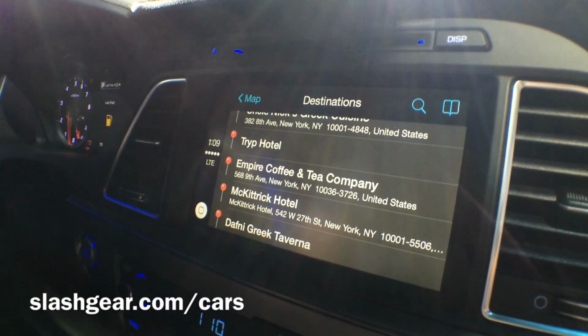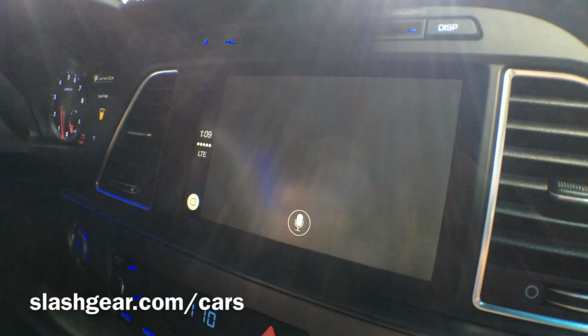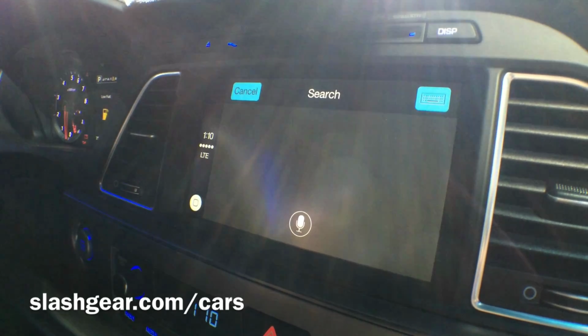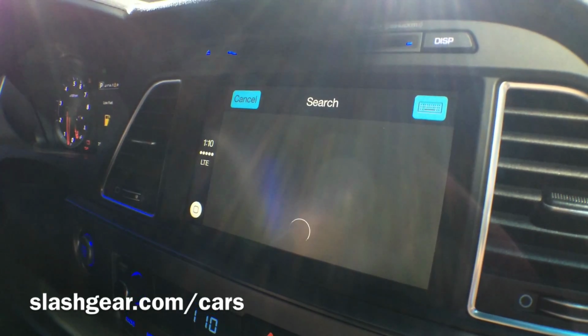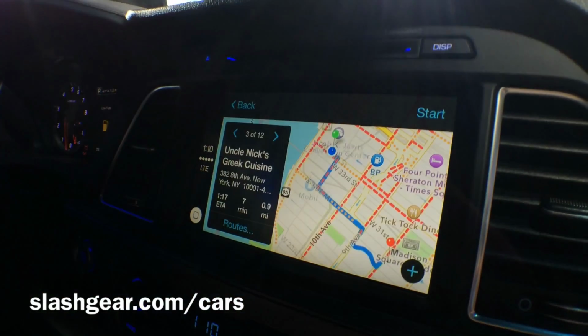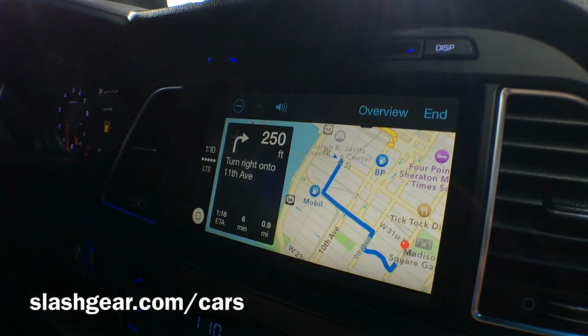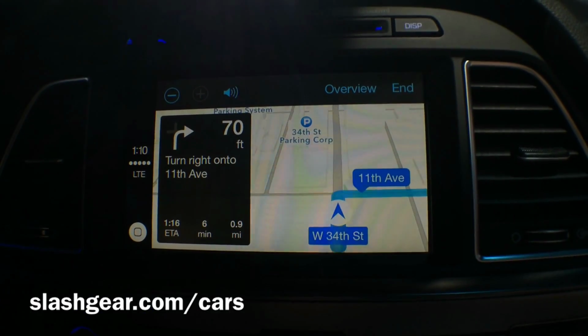They'll all be here. If where you're going is not actually one of these, we can just use Siri to search. Where would you like to go? Find a Greek restaurant. I found 12 restaurants pretty close to you. Right. So we can go to Uncle Nick's and use the beautiful turn-by-turn navigation. Starting route to Uncle Nick's Greek Cuisine. Turn right onto 11th Avenue.